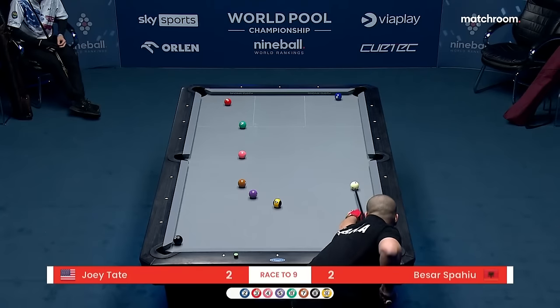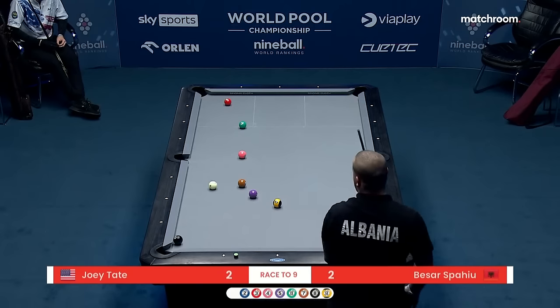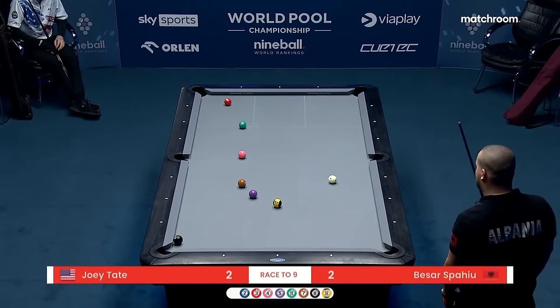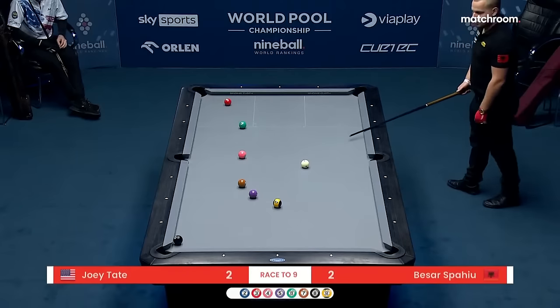The other option he's got is to screw the cue ball and send the two ball, two rails to the bottom cushion and then the cue ball towards the three. It's a lot of balls to hide the cue ball. Oh, did he hit it nice? What a shot. Did he hit that nice? Beautiful. Yeah, that was a great shot there.